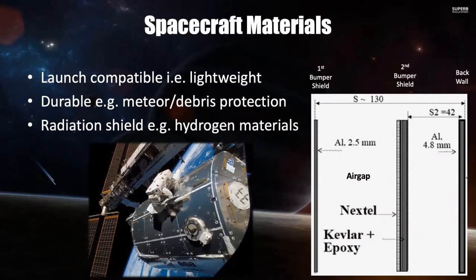So the engineers and scientists responsible for designing spacecraft have got to come up with the perfect combination of materials that will provide not just a cost-effective launch, but must also be durable enough to withstand the rigors of the space environment, and must also provide a radiation shield. So you can see the challenge becomes more and more complicated. Here I'm showing a picture of the Columbus Laboratory. It's one of the modules on the International Space Station, and this diagram shows how the structure is split through a kind of sandwich arrangement of materials.